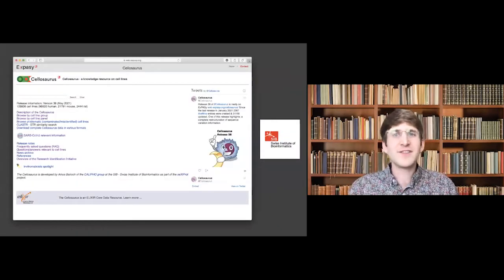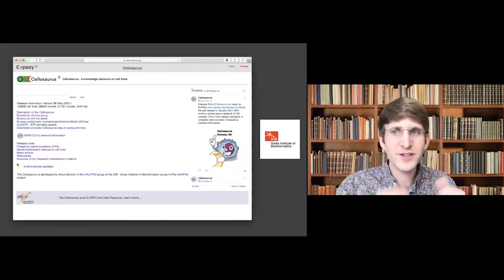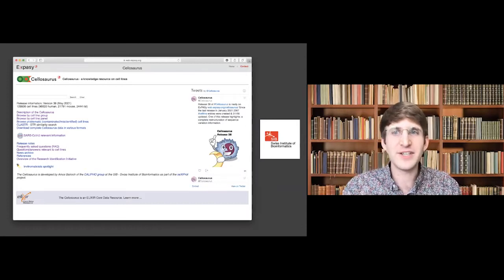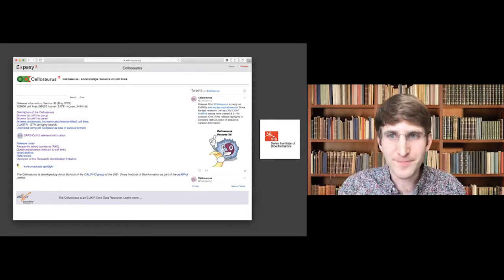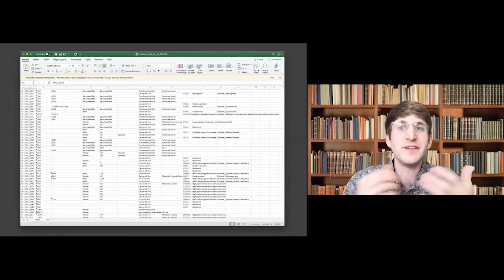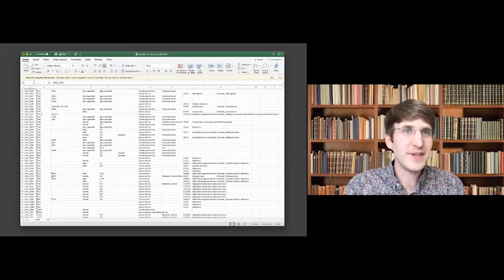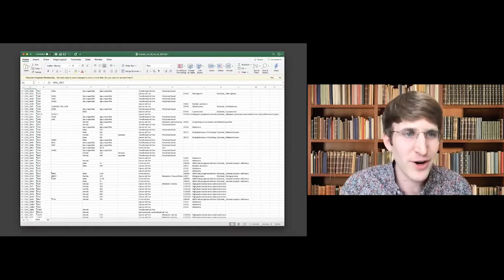Most cell lines are anonymized, and the Cellosaurus collects what data is available. I organized the information and tried to highlight the idea that each line comes from an individual, essentially turning this Excel spreadsheet file into something that had a little bit more humanity in it.